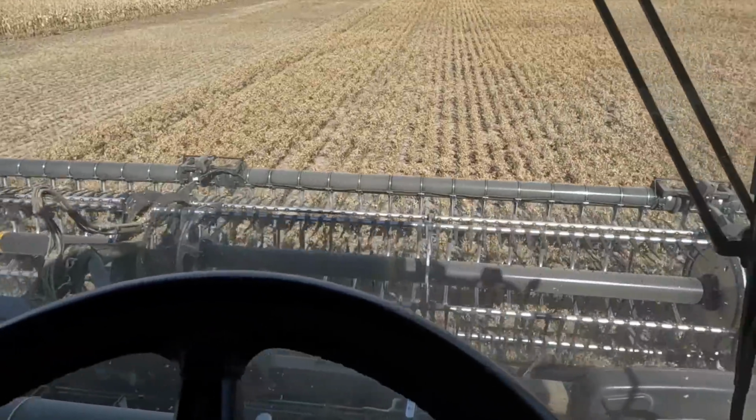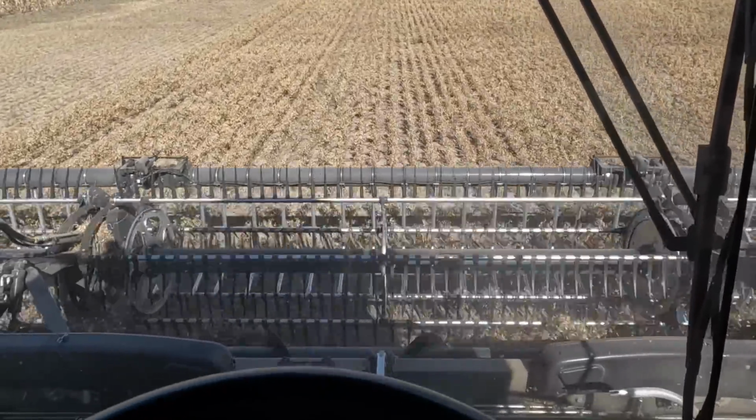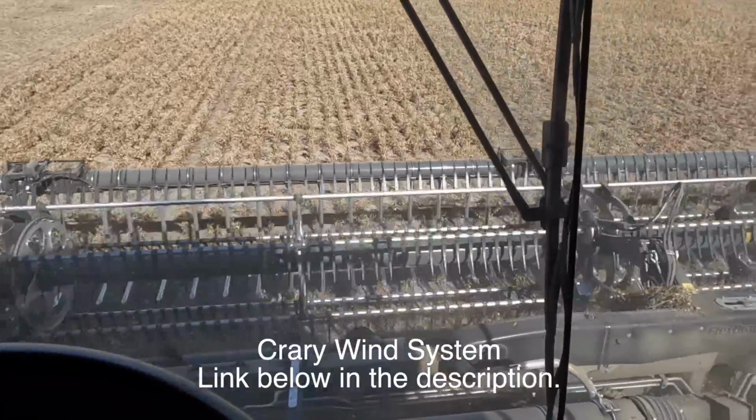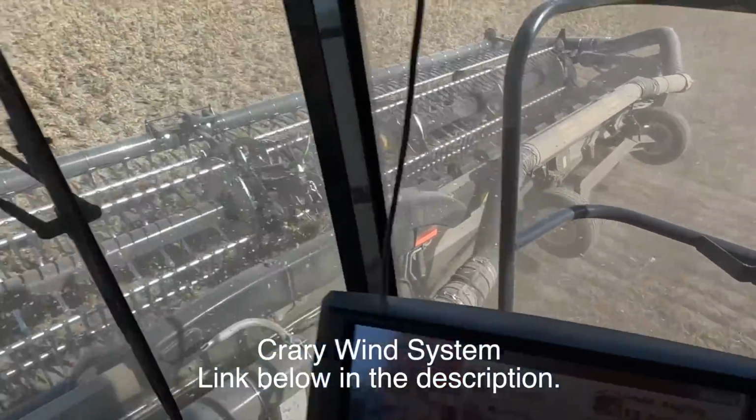Yeah, in the combine here for a little while today. Probably switch off with Tim later on, but for now, just blowing pods into the head with the air reel. Air bar, whatever Crary calls the thing. Crary Wind System, that's what it is, the CWS. It's working awesome. It really does a good job of getting all those pods in the header where they belong.